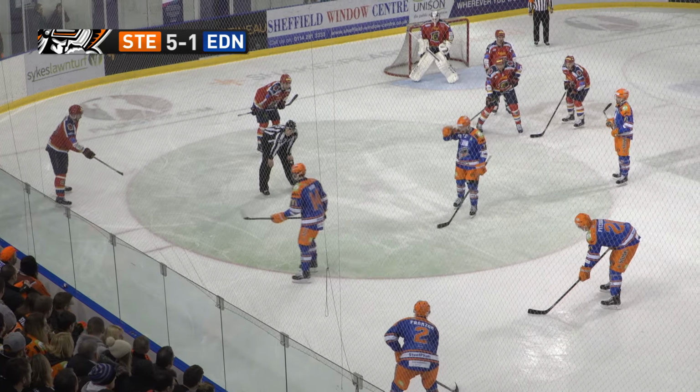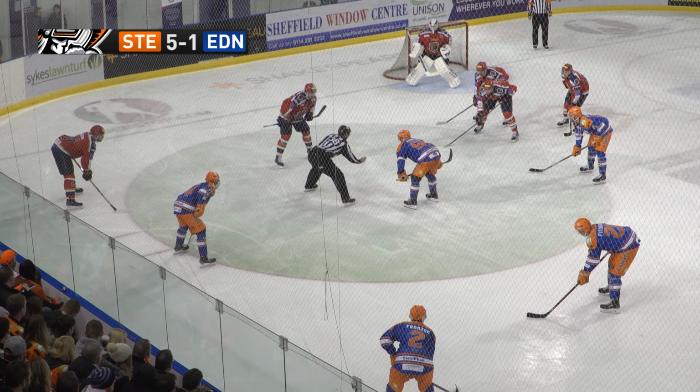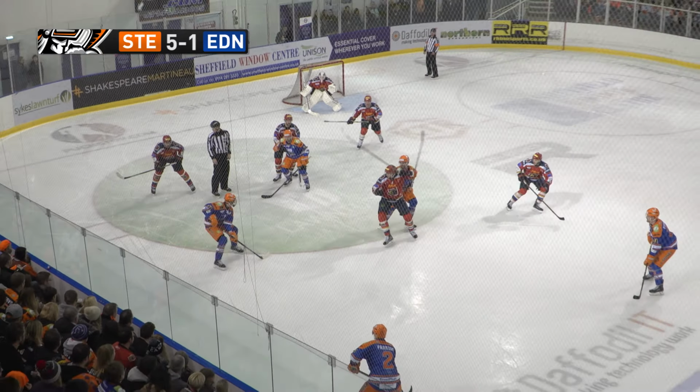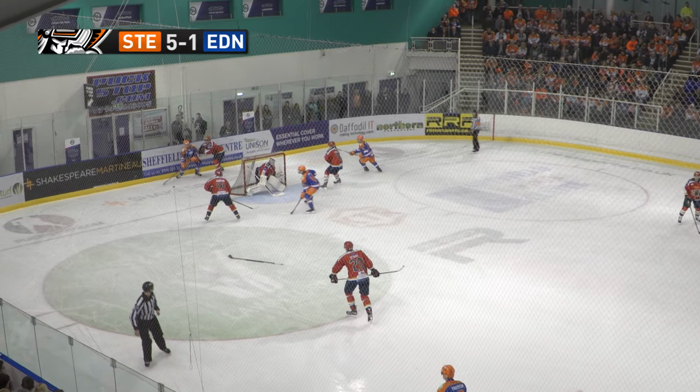So another shift for Liam Kirk. Looks like he's going to be a regular participant in the closing stages of this game. Yeah, he's got the legs for it as well, you know. He's a young man and he'll be dead keen to play well, and he's been playing well for the Steeldogs, so good opposition to try him out.